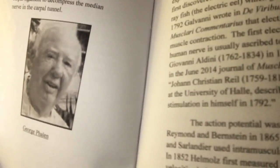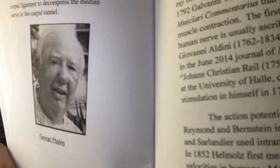Now, I'll show you a picture of Dr. Phelan, who's a famous guy in this regard. He was an orthopedic surgeon who actually came and lived in Dallas at the end part of his life. And there's his picture. In 1950, he wrote 3 articles discussing carpal tunnel syndrome. And he used certain tests. This is before electromyography, we didn't have any electrical tests at that time.